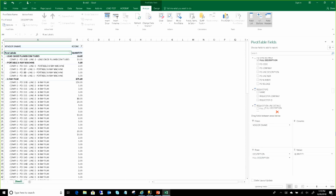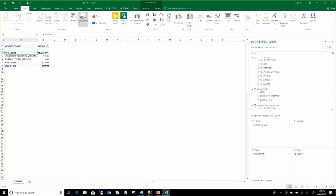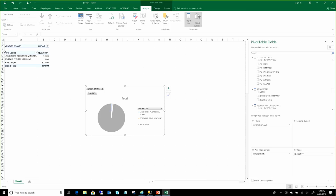Whatever the tool can do, this isn't very real world, but if I go out here and insert a chart, I could do a pie chart on that, and it's going to show me my pie chart of the data that I've got in there, just using Excel functionality. So if you're good at Excel, you'll feel right at home with this.